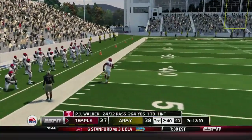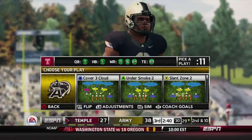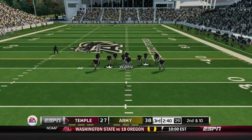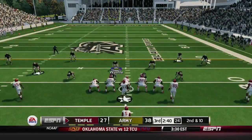Just throws this one away. Great job by the defense at getting after that quarterback. And right now, I think they've got him with some happy feet. He appears to be a bit rattled. It's second and 10. Ball on the 29.